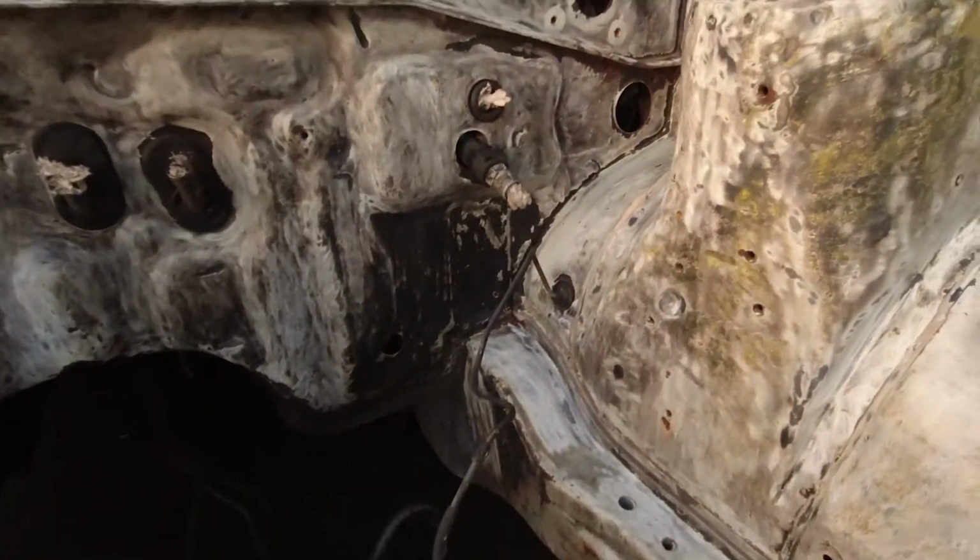Super long day, very tiring. Hopefully one more day left for me to do all the sanding, then after that can respray the engine bay, and after that can do all the mechanical stuff. So that is so far the update on Panda.